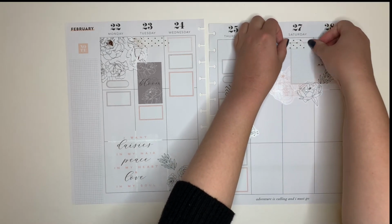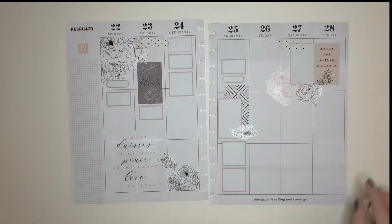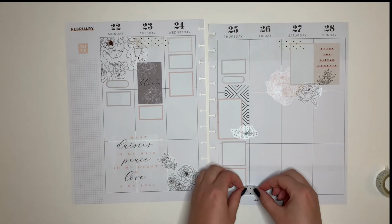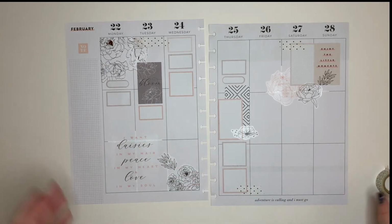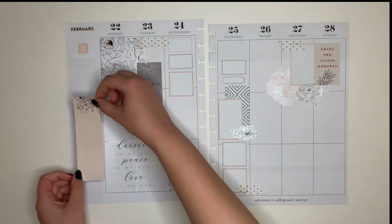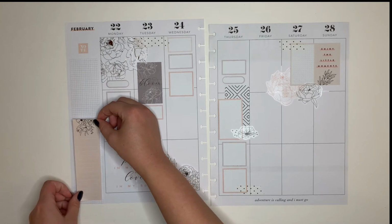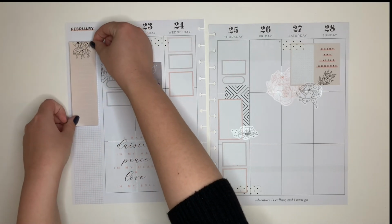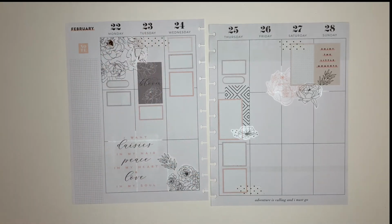Got some polka dots. Go with a little bit of it down here. Polka dots. Don't want to neglect my sidebar. I pulled this one from Modern Farmhouse. The florals are so similar. How do we want to do this? I feel like covering the note icon will be our best bet because these flowers are up here.